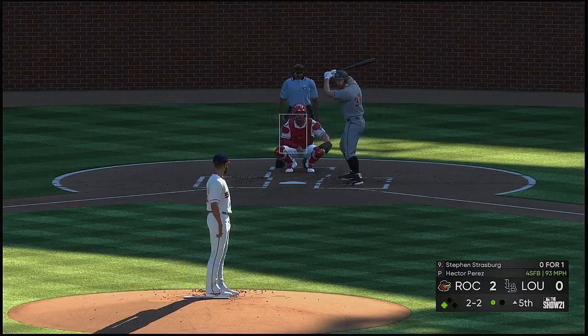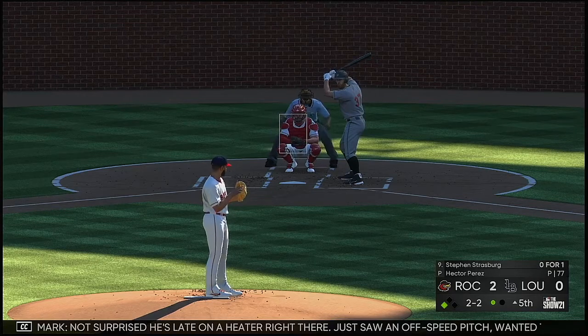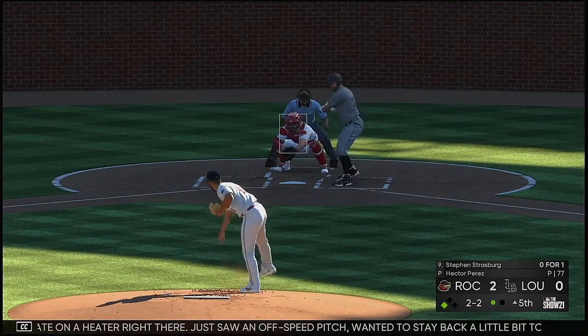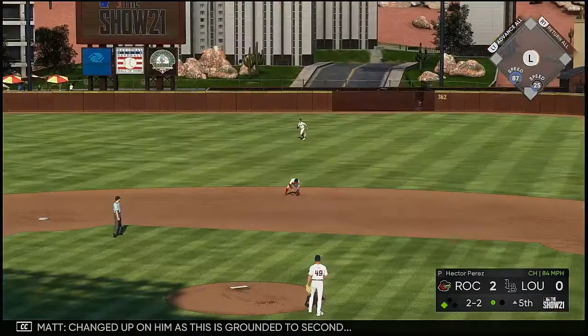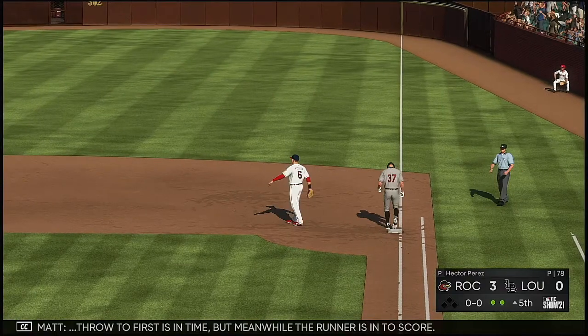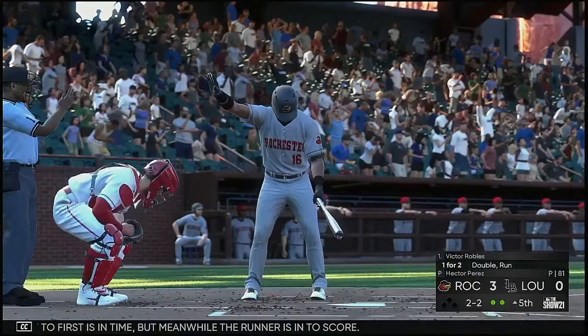Two balls and two strikes now. Not surprised he's laid on a heater right there. Just saw an off-speed pitch. Wanted to stay back a little bit too long. Changed up on him as this is grounded to second. Fielded cleanly. Throw to first is in time, but meanwhile the runner is in to score.